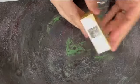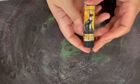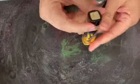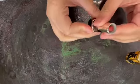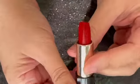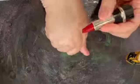Next will be the lipstick. Look at that packaging. It's in the color 305. You see it has like hieroglyphics all the way around the tube. That's neat.